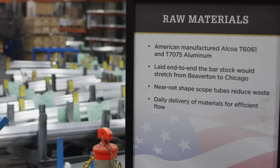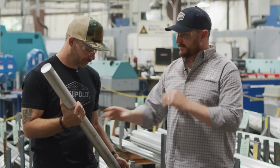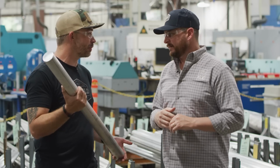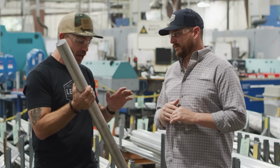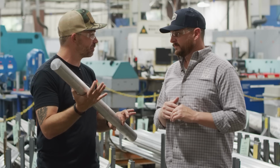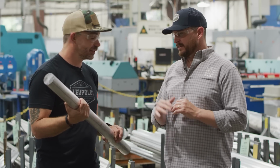So I've got Nick here with me from Leupold. Nick, I want to know how we're going to go from this to an actual finished product that's up there on the shelf in the warehouse. Right, yeah, we're going to walk you through the process on how this actually becomes a precision optical instrument. It's pretty crazy that we just start with this bar stock and you end up with that premium scope at the end. And this bar stock comes in every single day.